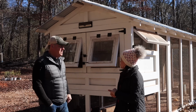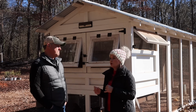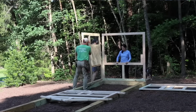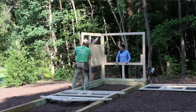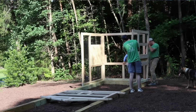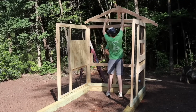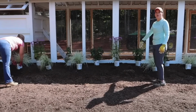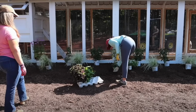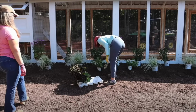So starting in May and then early June, we were putting the kit together. We worked together, but Andrew has put most of it together, except for when we had to help him put panels up in the very beginning. He took on that project and did a great job with it. Then it was mid-June that we first started planting the annuals in front of the chicken coop, developing tons of gardens, and we're just getting started.